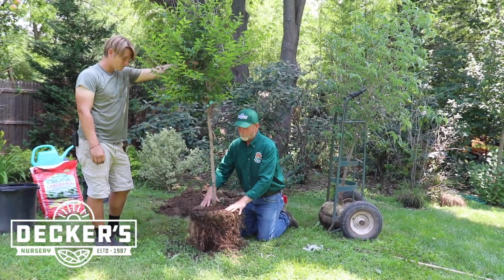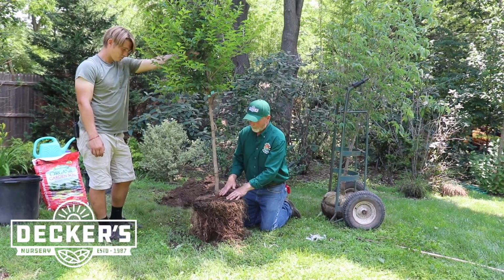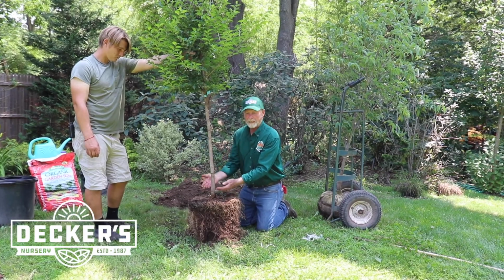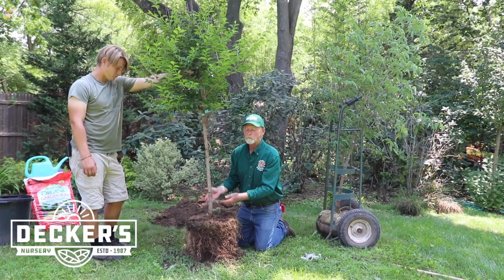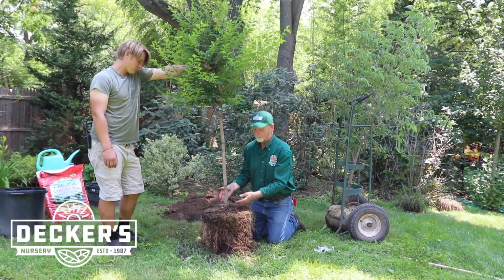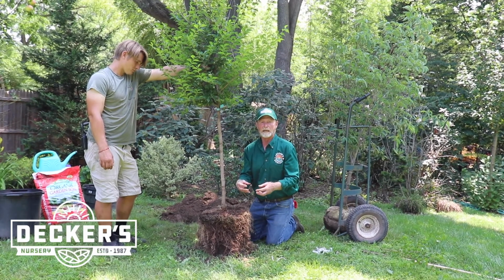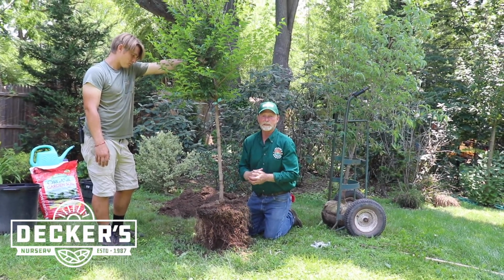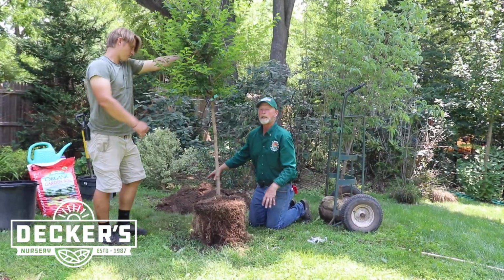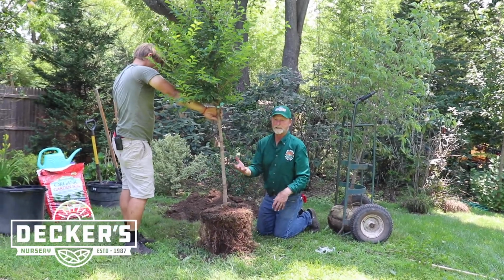So this tree was in really, really good condition. I just removed a little bit of soil and I'm able to see the root flare. So when we plant this tree, we want to make sure it's above ground. This tissue is supposed to stay dry, and if it's below ground, insects and diseases get in through that tissue. So very important. I can't emphasize it enough, and you'll see as we set it in here and complete the backfill process, we're going to make sure that stays above ground.